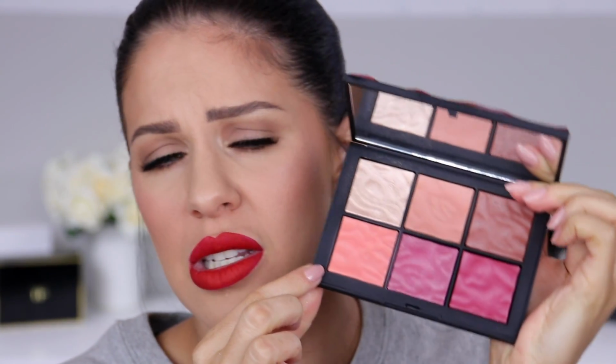And then last but not least, I've got this palette here by NARS. This was a recent discovery of mine, and oh my goodness, even when I looked at it, before I used it, I fell in love with it. It's beautiful. The external packaging is gorgeous. But this has got a really interesting formula. It's a cheek palette. It's got blushes and bronzers in it, but it's a very interesting formula.